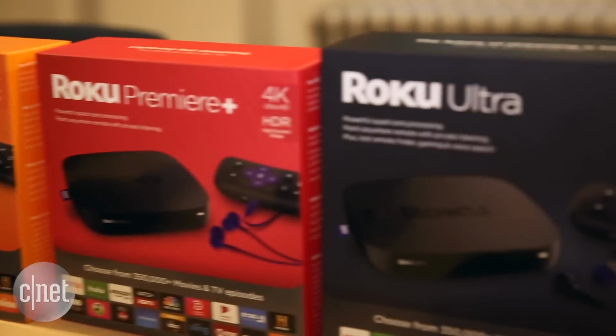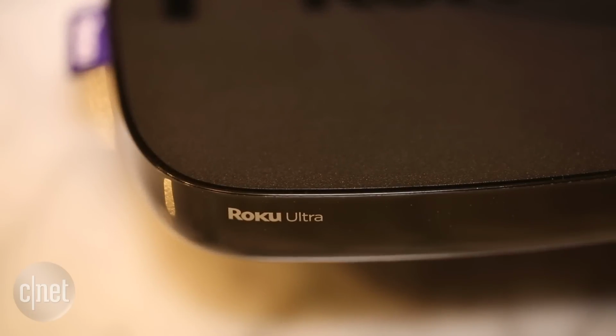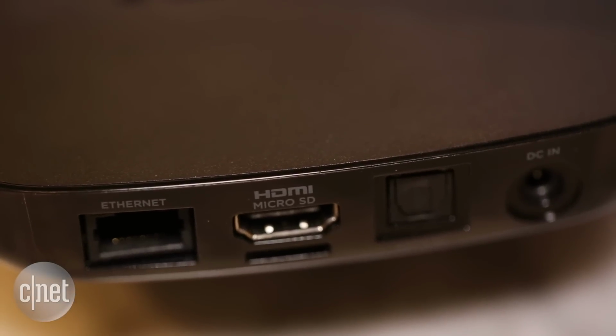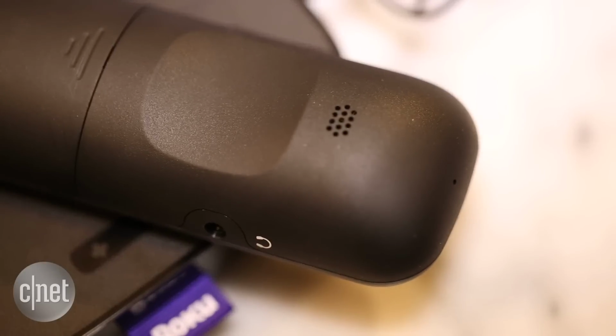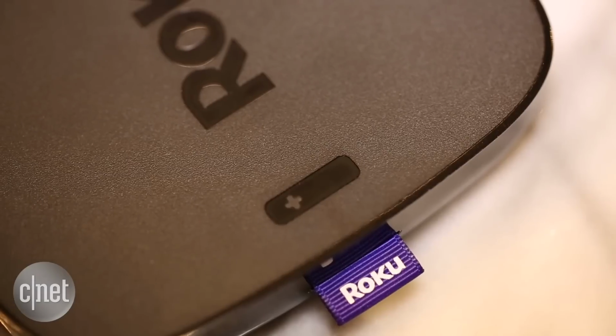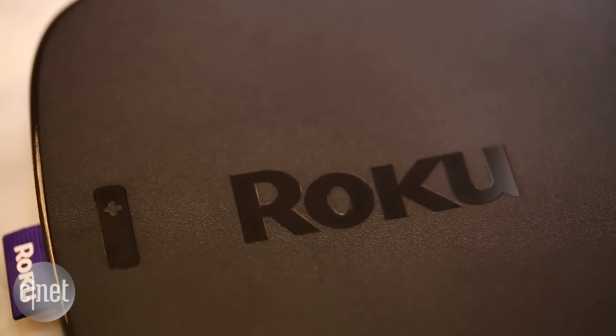Finally, there's the big kahuna, the Roku Ultra, coming in at $130. It has a more powerful processor, a few more jacks on the back, and the best remote of the bunch. In addition to that headphone jack, the Ultra's clicker has voice search capability and a finder function, so it emits an alarm from under the couch cushions. If you're looking for the best Roku yet, the Ultra is it.